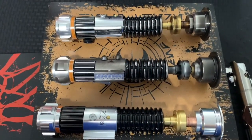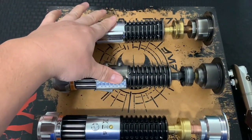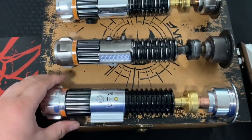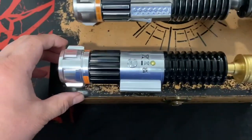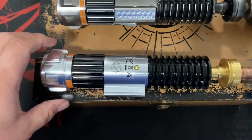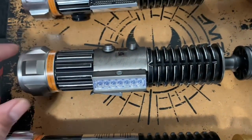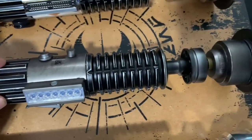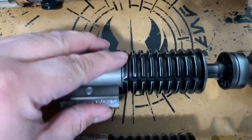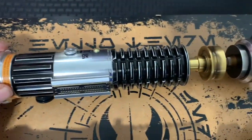So doing a comparison, these are the two Obi-Wan hilts from the Kenobi set, and this is from the Battle of the Heroes set. The detail on this is really nice. There's no scratches, no weathering. As for the other ones, a lot of weathering, a lot of fading. Look at that.